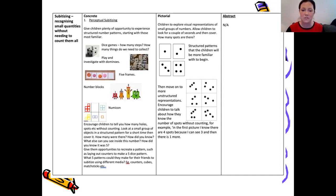So you can start first of all with just up to 5, like I said, at the end of reception, doing things like this. Dice is a really good way of doing that. Dominoes is a good way of doing that. You can also do things where you've got some objects in your hands and shake them up and then drop them, and then the children have got to work out how many they've got, and you could talk about what patterns they can see within it.